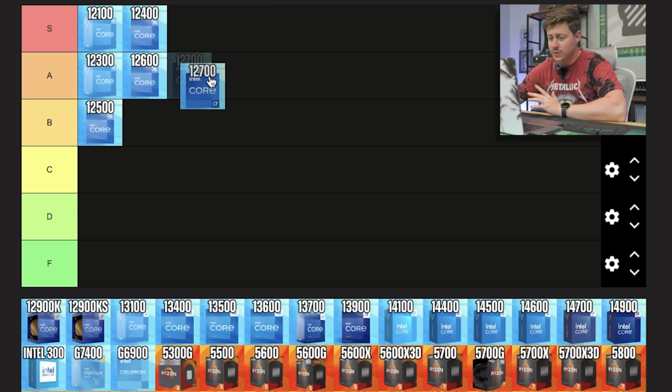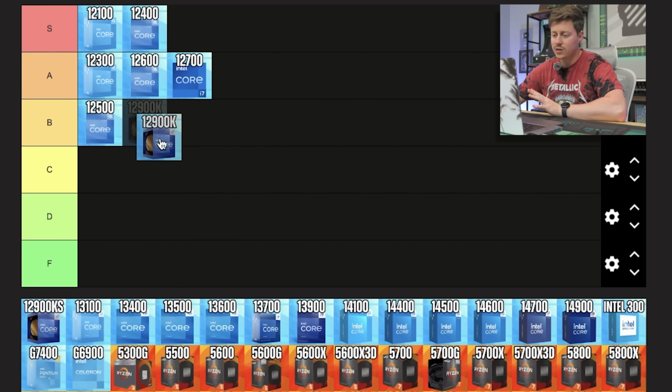Now the i7, kind of the same deal. Awesome CPU, but once again, I feel like usually the 12400 is a little better in terms of price to performance, so I'm going to go A tier with it. 12900K, still pretty good. This is where you start to get some of the instability sometimes. These were pretty good. No major issues from what I remember. I'm going to go B tier on it. It's a pretty awesome CPU for the price.